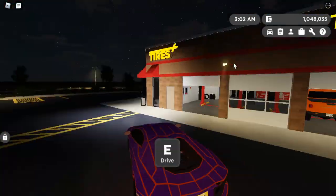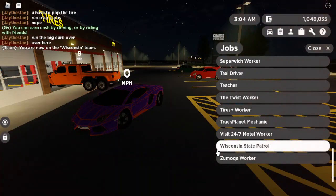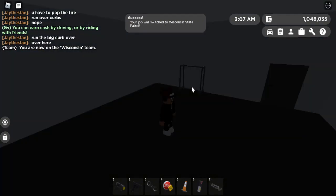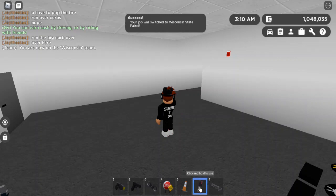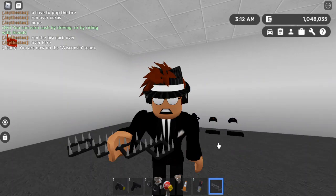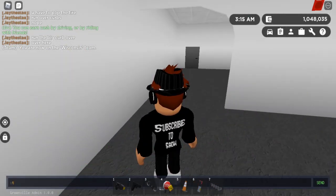And then last things last, we are going to test out the Wisconsin. We're going to be testing out the radars, which we have been waiting for such a long time. I got to be honest. And we have 2 new tools. I think this is pepper spray. And then we also have spike traps, which you can deploy. And now we are going to teleport over to Jay.